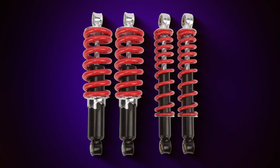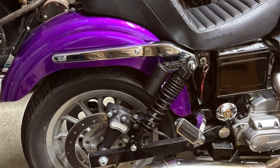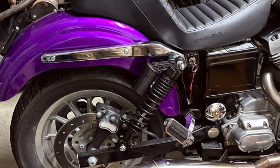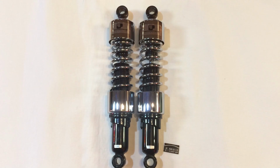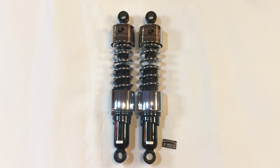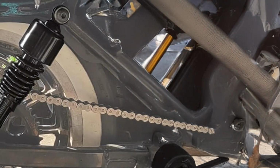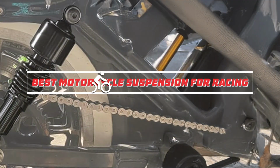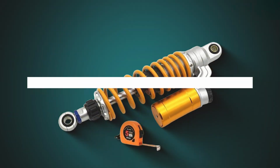When it comes to racing, motorcycle suspension plays a pivotal role in delivering stability, control, and performance. Whether you're zipping through tight corners or tackling high-speed straights, having the right suspension system can make all the difference. With so many options available, finding the best one for your racing needs can be daunting. That's why we've compiled a list of the top 7 best motorcycle suspensions for racing, ensuring you have the edge on the track. Let's dive in.